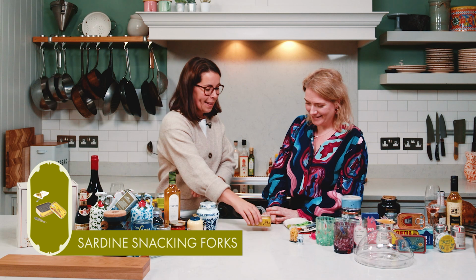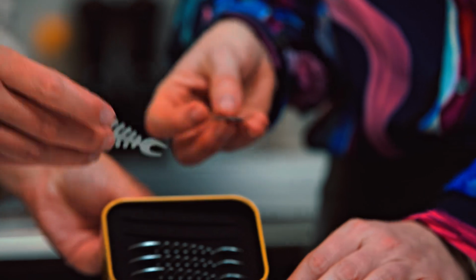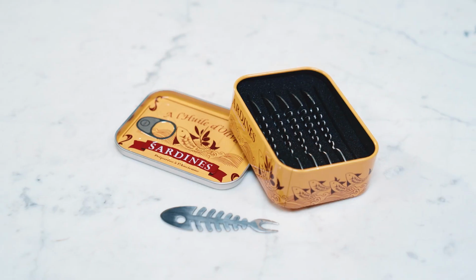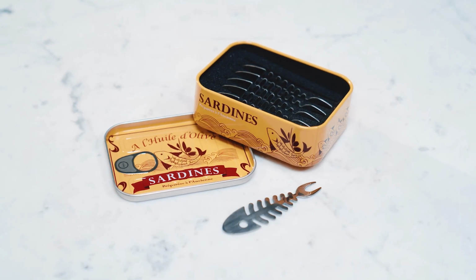Next up, these are something a little bit different. These always make me laugh. So it's a little set of sardine-inspired prongs for picking up olives or cherries from the jar. Cherries, exactly. In place of a toothpick that you might use. They're just really beautiful, sustainable, reusable snacking forks.